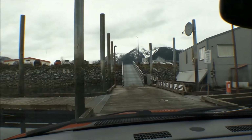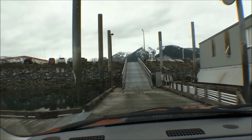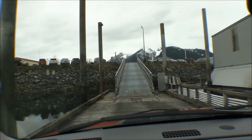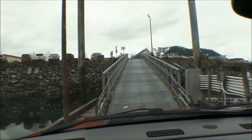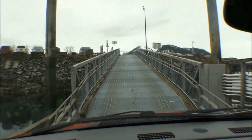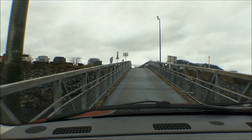First thing we got to do is go up the ramp. And the ramp's not near as steep now as it was when I came in a while ago. See, we took off at 10 o'clock this morning. I came down here at 9. And about 3 foot of water here under the dock then.